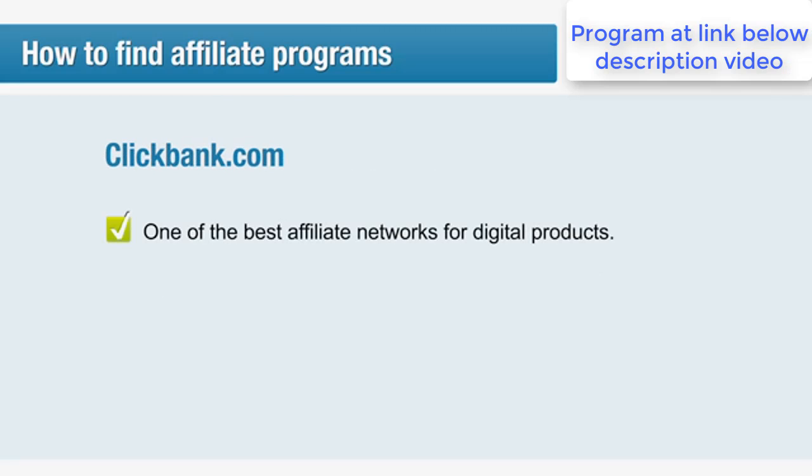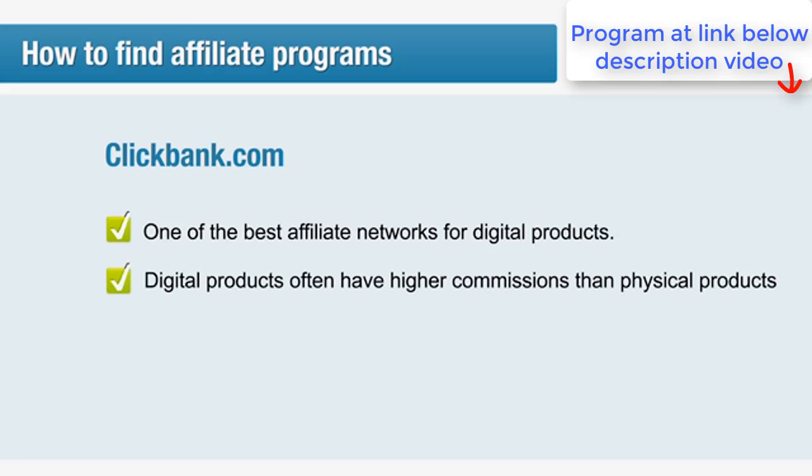ClickBank is one of the best affiliate networks for digital products, like software or ebooks. The good thing about software and ebooks is that they tend to have a lot higher commissions than physical products. You can probably figure out the reason for that yourself. Software and ebooks have no manufacturing cost per item, so merchants don't have to worry about affiliate commissions cutting into their margins. Commissions of between 50 and 75% are reasonably common for digital products.